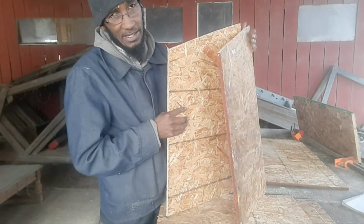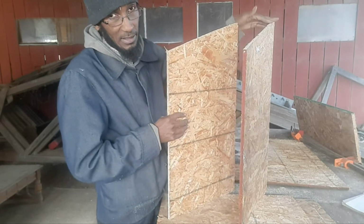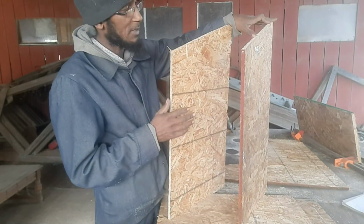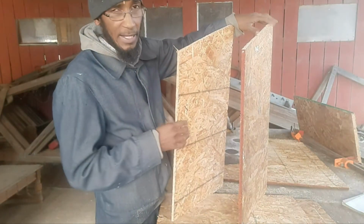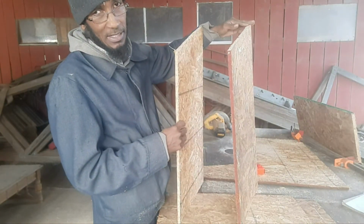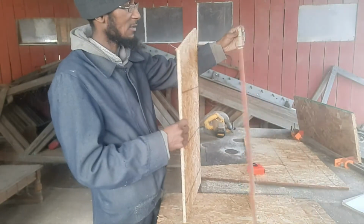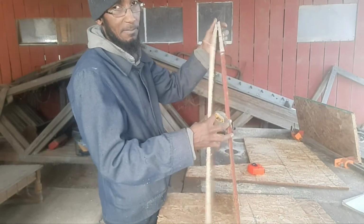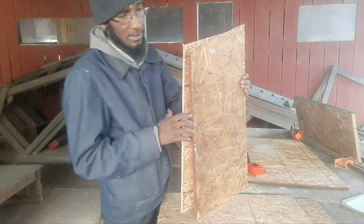One thing I will say is plywood probably would be better than this stuff here. Obviously this stuff isn't going to last as long, but I'm going to try and paint it up real good so it'll last a while. It's just what I had on hand. I didn't really have a lot of money this week, so I just decided to make it out of scrap, what I got laying around here. And so this is what it ended up being. So I'm going to screw it all together and I'll get back with you.